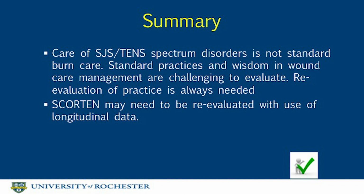Meliora is our motto, but I think most burn care providers do Meliora, which means ever better. And SCORTEN may need to be reevaluated with the use of longitudinal data.